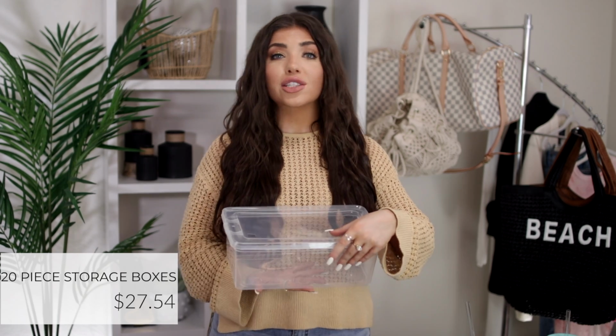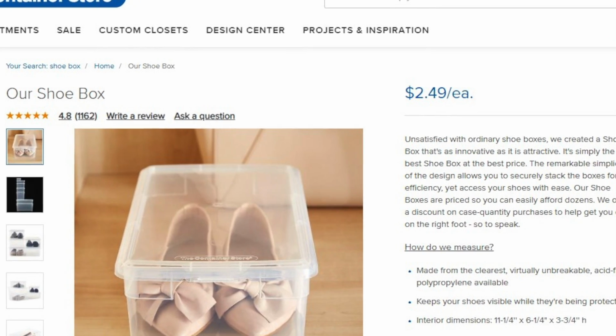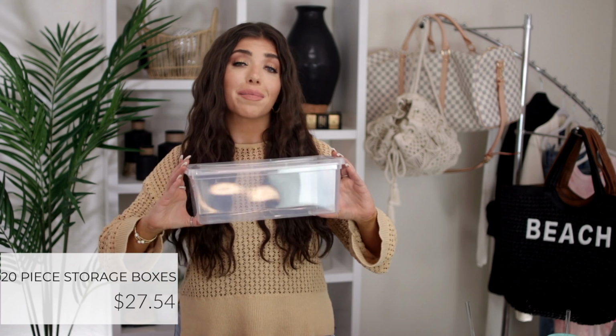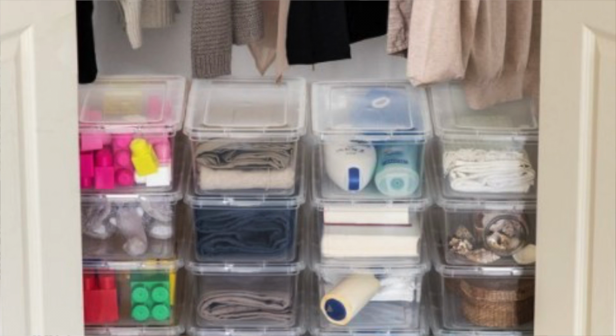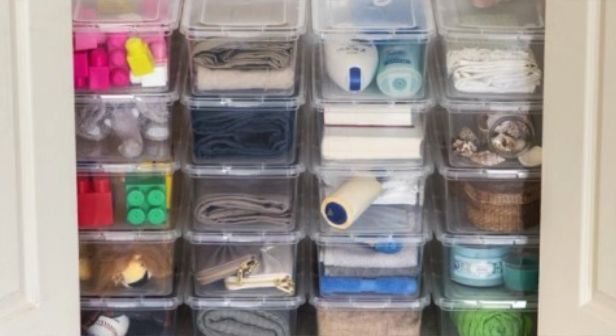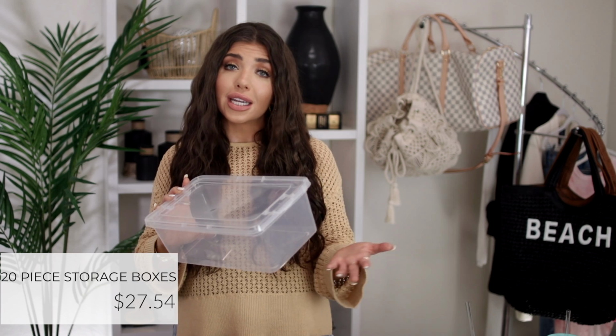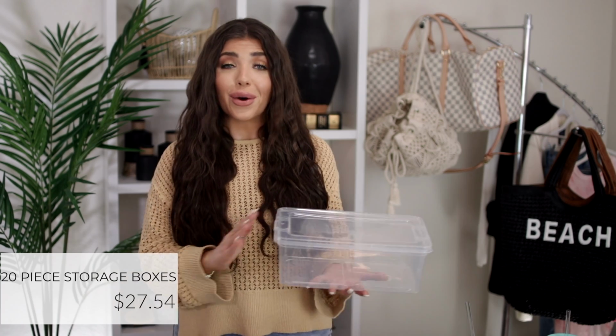Okay, I was so excited about the shoe storage. It's definitely a step up with the clear lid. The Container Store sells a version of this for about $2.50 each. These come in a 20-pack for about $27, which makes them less than $1.50 each. But you don't have to just organize shoes. You can organize a ton of different stuff, from under the counter in your bathroom to little pieces in the garage, organizing your linen closet, kids' toys like Legos, all the things.